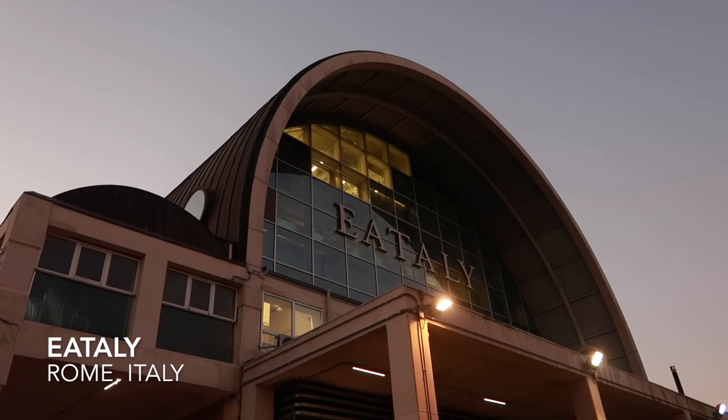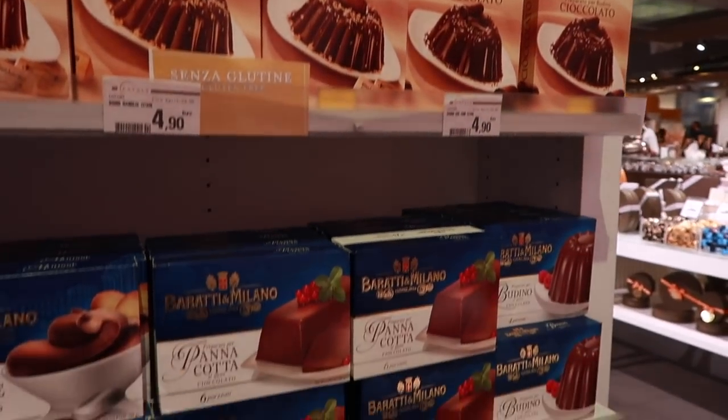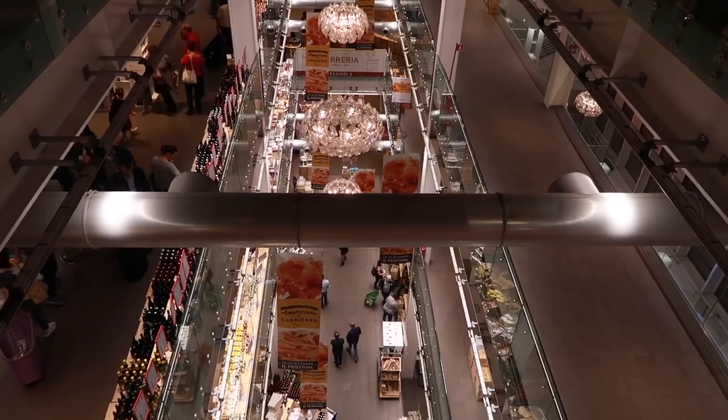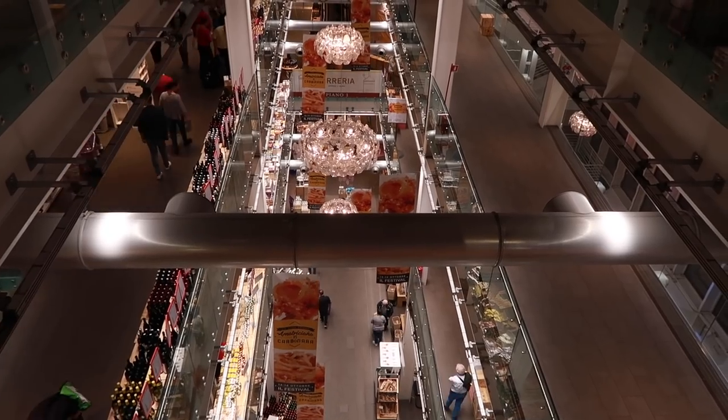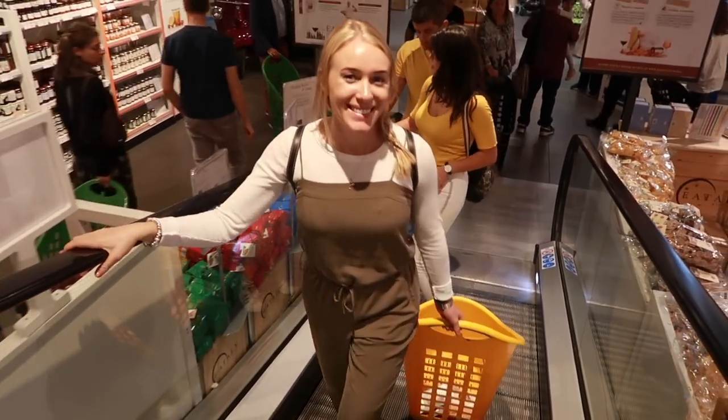So we are at Eataly in Rome. This is your best place to go for all the best Italian goods in one place. It is a grande grocery store. And this Eataly actually used to be a train station, so they've completely turned it into the giant market that it is today. And you can get all sorts of Italian goods from all over Italy, and you can also eat here. But I'm just here to grab a few little treats for some of my friends in Toronto.